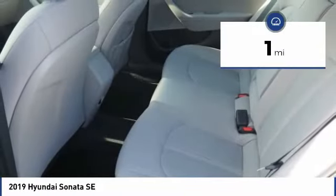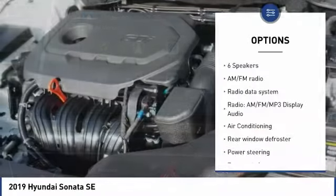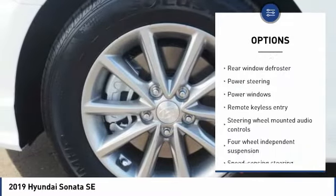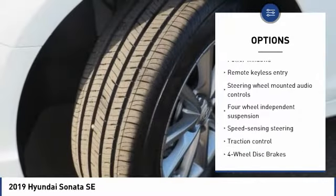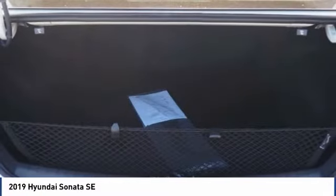This vehicle has less than 100 miles. Here are some of this vehicle's great options: traction control, keyless entry, Bluetooth, dual airbags, air conditioning, power steering, alloy wheels, four-wheel disc brakes, power windows, rear window defroster.